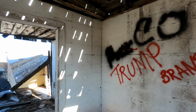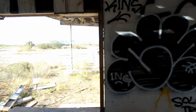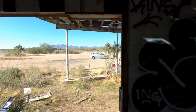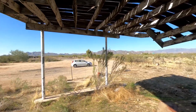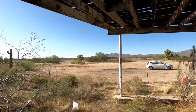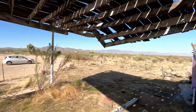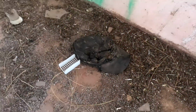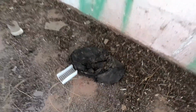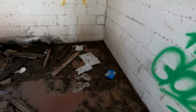Not going to get into politics, but cool. Hi, car. Look at that view, though. If you were just to come out here, have a cigarette, take a break from your job, hell of a view. Looks like we got a little hat there. Other pieces of debris.